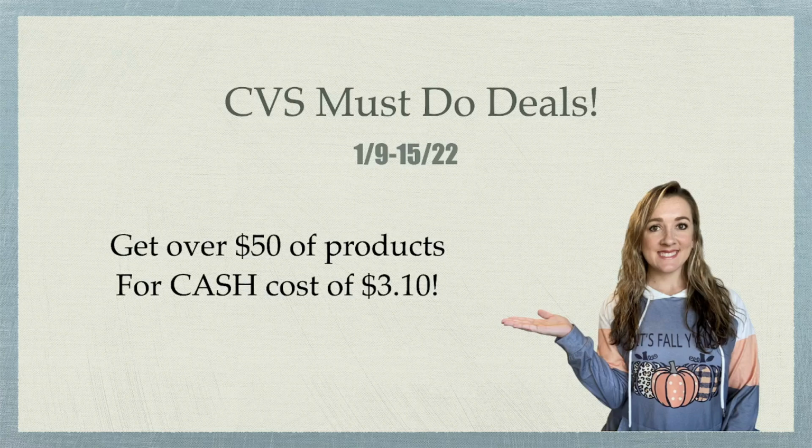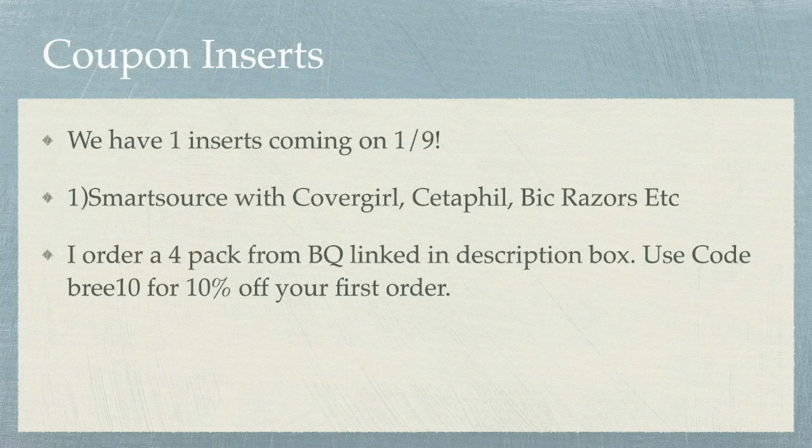So let's go ahead and dive right in. Coupon inserts, we are only getting one insert. However, we are getting a ton of great coupons in that insert. We're getting CoverGirl coupons, Cetaphil coupons, Bic Razor coupons, Renew coupons, BioTrue, you name it. Literally so many great coupons.